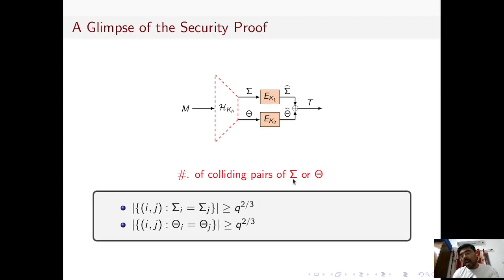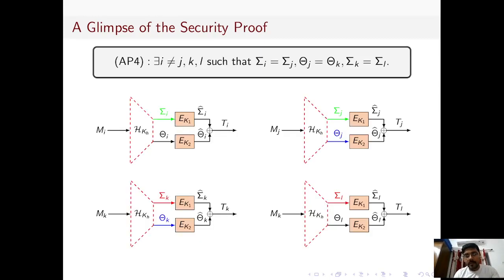Well, we allow the individual sigma or theta values to collide, but we do not want them to collide for too many queries. That means we have to restrict the number of colliding pairs for sigma and theta. Namely, we restrict the number of colliding pairs for sigma up to q^(2/3), and for theta again up to q^(2/3). If the number of colliding pairs reaches or exceeds this bound q^(2/3), then we call it a bad event.